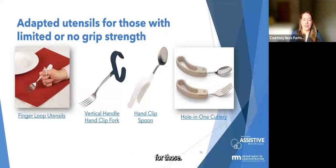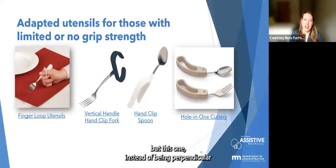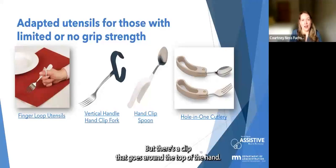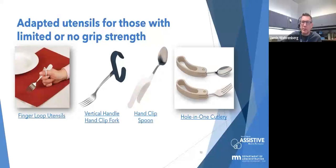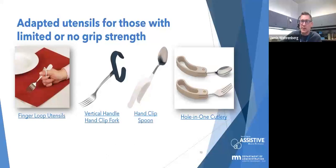And then next to that is the hand clip spoon. So this is similar to the vertical handle hand clip fork, but instead of being perpendicular to the handle, the handle is flat, just like a standard handle of a spoon, but there's a clip that goes around the top of the hand. So it goes over the back of the hand and you just slide your hand into it. Courtney, this is where your 3D printing would come into play. I know there are some designs out there that would mimic this same shape and then allow you to put in a utensil.